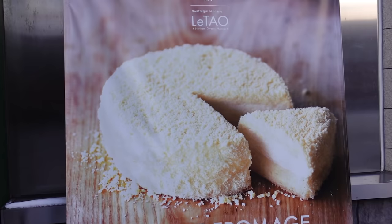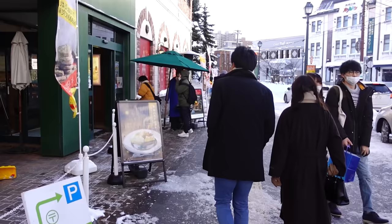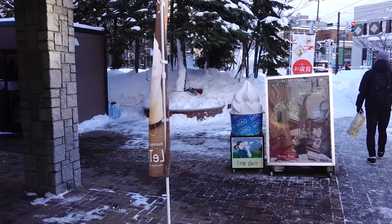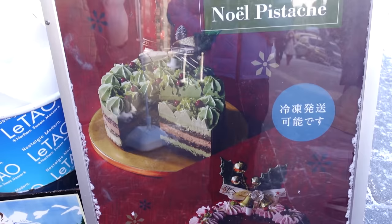This is what the cheesecake looks like. It's incredible. It really is. And by the way, this is where we bought our Christmas cake this year. For those of you who've watched our Christmas Day live stream, yeah, we bought our Christmas cake here at Lutao. Oh my gosh, my speech is getting all funny again. My mouth is not working properly because it's so cold. See, they were selling an assortment of Christmas cakes. We got the Santa Claus Christmas cake.